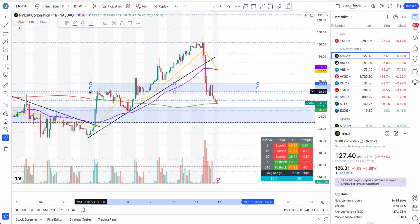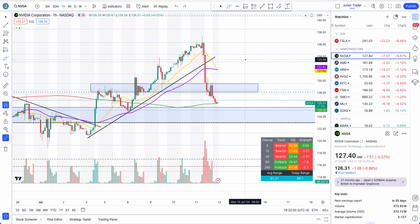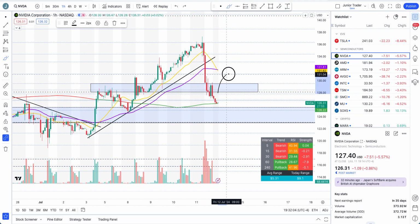If Nvidia gets above this 128 important significant level tomorrow, things may start to look again in the favor of bulls, but only intraday. I won't get too excited about this rebound. This has to be taken only as a rebound until 131, nothing more than that.